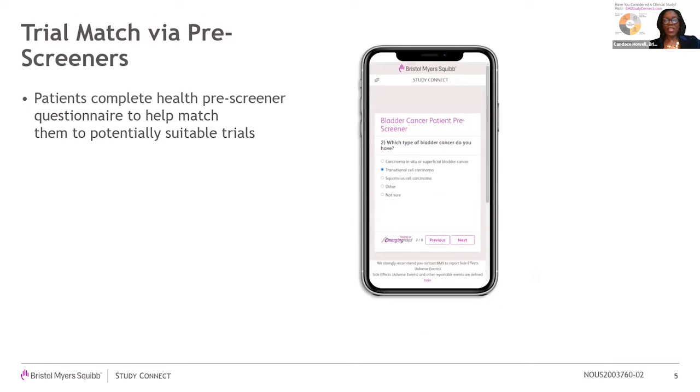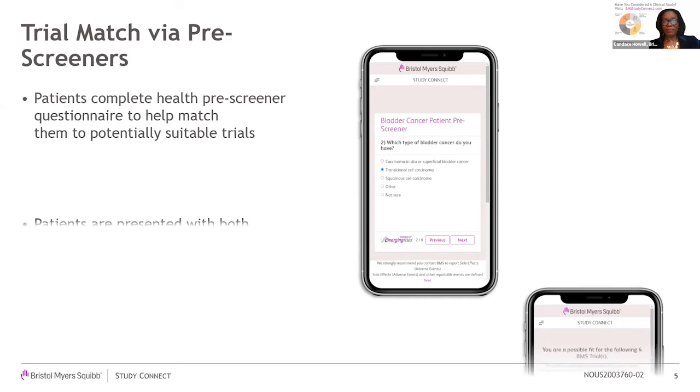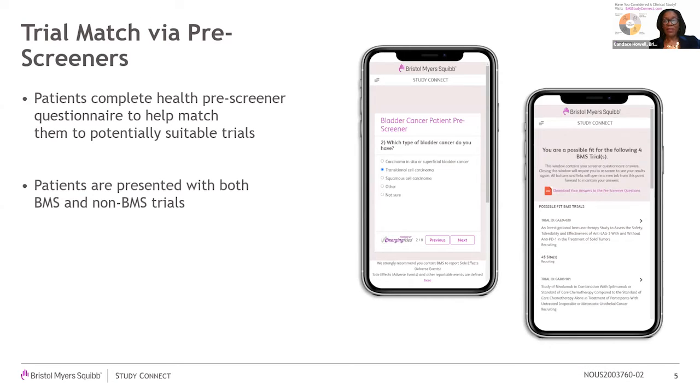Now, here's the screening process I referenced earlier. We offer the opportunity to match you with clinical trial sites. By completing the patient pre-screener, you will be asked questions related to your condition. After you complete the questionnaire, Study Connect matches you to potentially appropriate trials. And here's an example of a trial being listed. We would follow through with you, making sure that you have the information that you need.